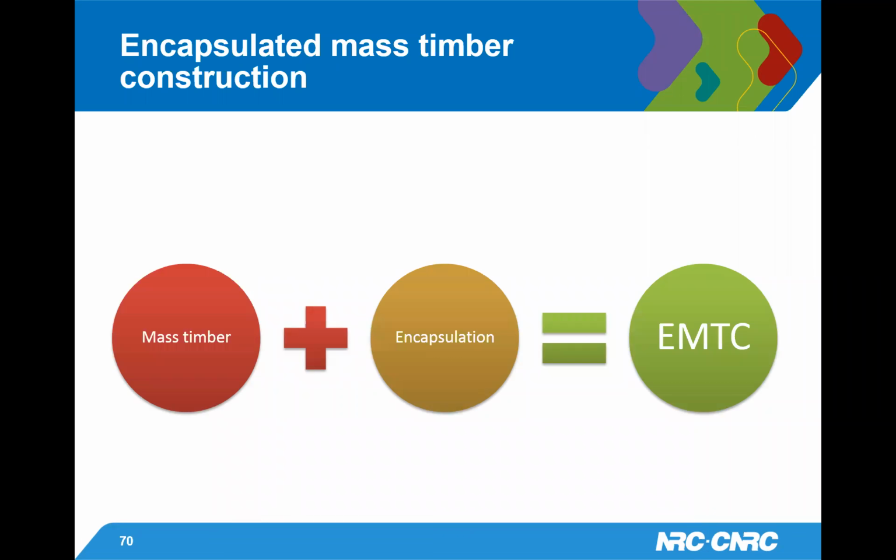In response to industry trends in construction technology, a new type of construction classification called encapsulated mass timber construction, or EMTC, has been proposed to be introduced into the 2020 National Building Code and National Fire Code. For the purpose of the National Model Codes, EMTC is defined as a new type of construction in which a degree of fire safety is attained by the use of encapsulated mass timber elements with minimum cross-sectional dimensions with a covering encapsulation rating. Basically, mass timber plus encapsulation equals EMTC.